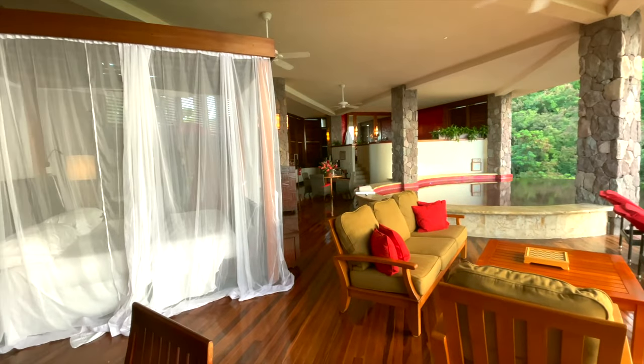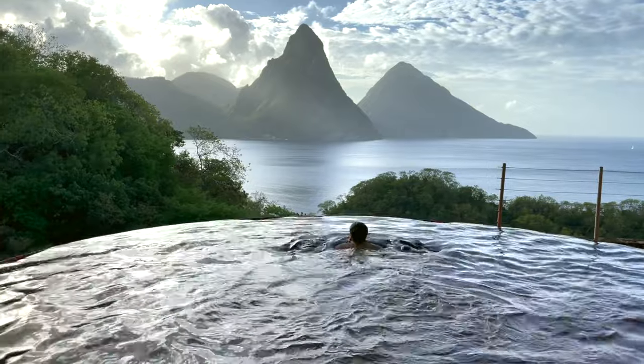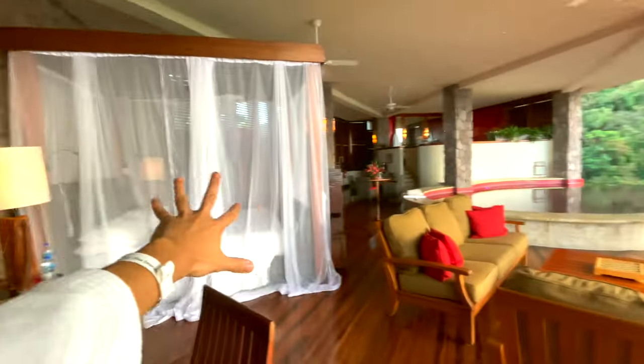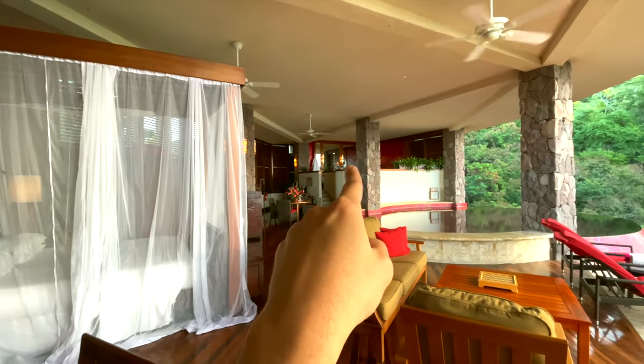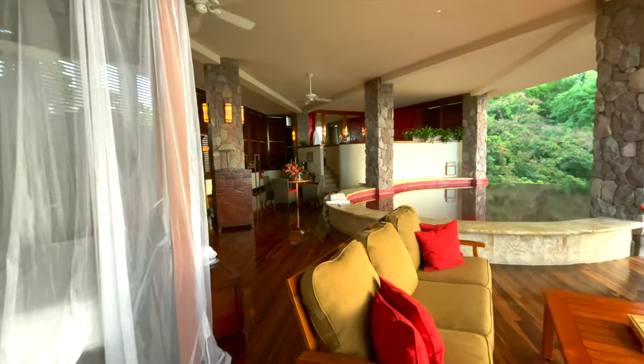This is the wide angle shot of the whole place. So we do get the infinity pool over there, and you have this nice balcony where you can sit down. So like the entire room is an open room, right? And then there's the bed there. And then that over there up there, that's actually our bathroom. So that's an open concept bathroom. So let's go walk through it.